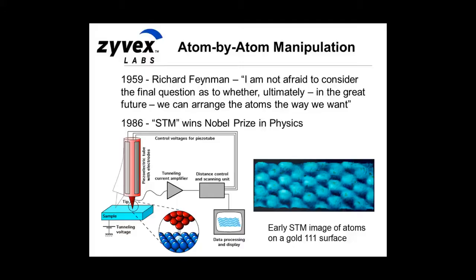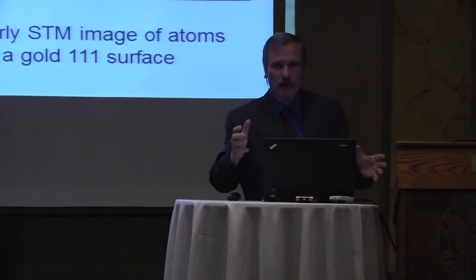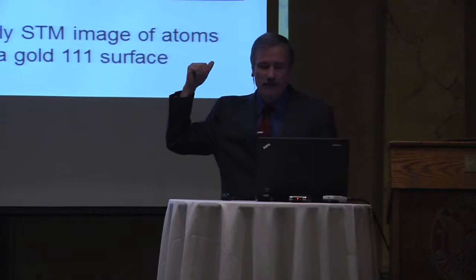Then we use the other part of the actuators to scan the thing laterally across the surface with the feedback loop on, so it goes up and down as it sees the contours of the surface, and if it's a sharp tip where most of that tunneling is coming from a single spot, a single atom, you can actually image the atoms. This is a very early image of gold atoms on a 111 gold surface where you can see the individual atoms. That's a scanning tunneling microscope. Okay, now, this is used mainly by researchers to do imaging of surfaces. We want to use it for a different purpose, and we'll talk about that.